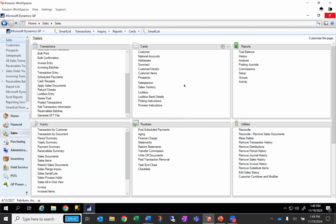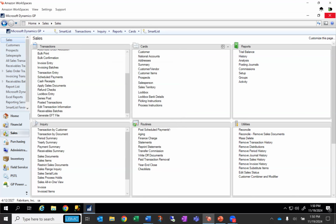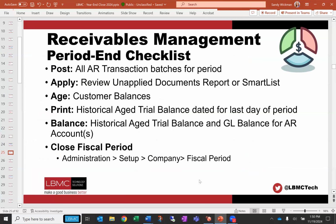We're going to do an aged trial balance. In the reports section, you can go to trial balance. I recommend that you either use the trial balance with options or the historical aged trial balance. You can print that report for the period end for your last period. Make sure you save that into the folders that you have kept for your 2024 activities. You'll keep that for your year end. That will be your support in case you have a set of auditors that likes to come and look at your support documents.